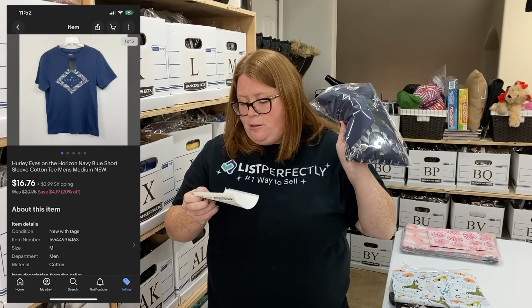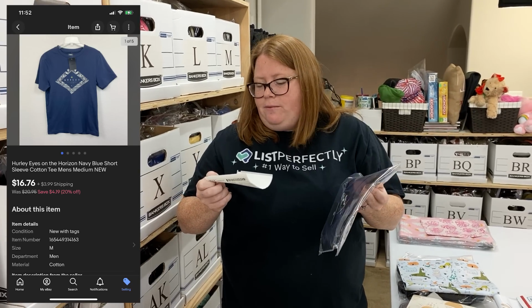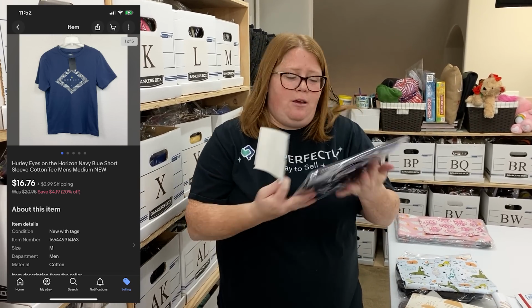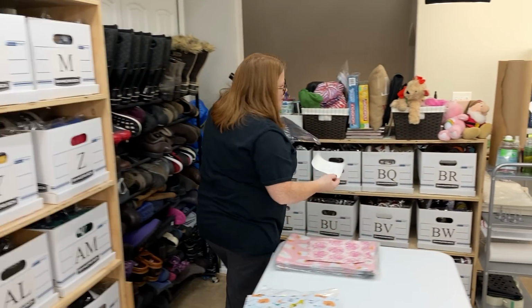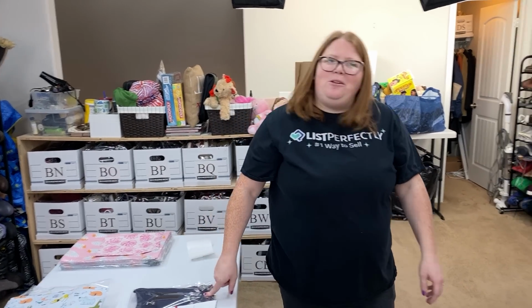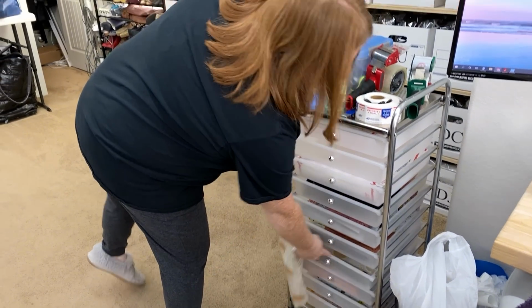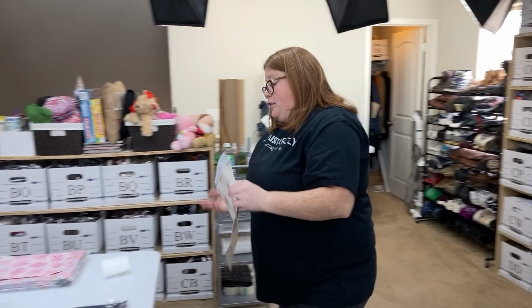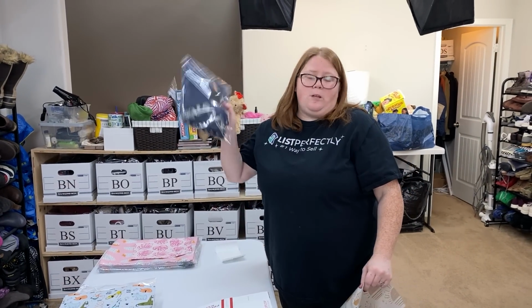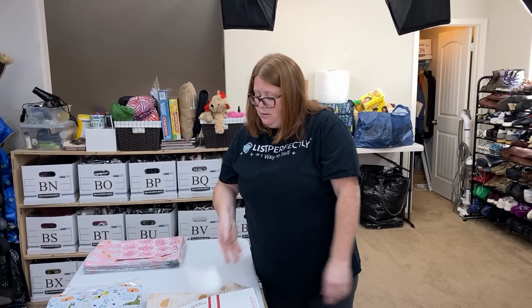So yeah, lastly was this Hurley just basic t-shirt, says like eyes on the horizon or something, bought for $5 retail arbitrage. I had a lot of these. Sold this one for $16.76 plus shipping on eBay, so probably about a $9 profit. I thought this one was interesting because it's global shipping, so I saw the buyer was all in like $38. I didn't check where it was going, but yeah, just for a Hurley t-shirt, you know? So yeah. Okay. Do a mailer, and that's that.